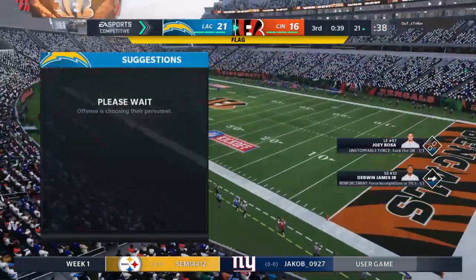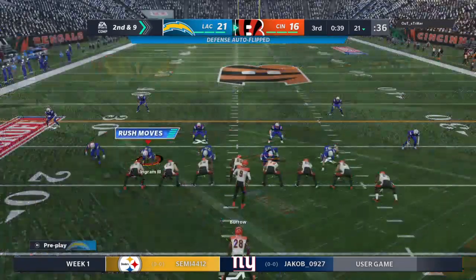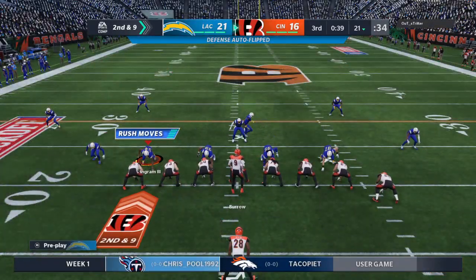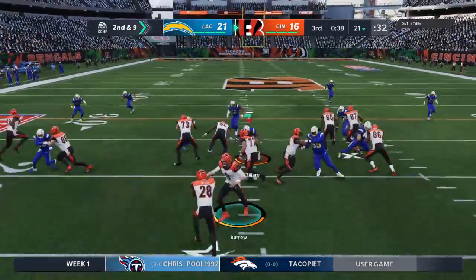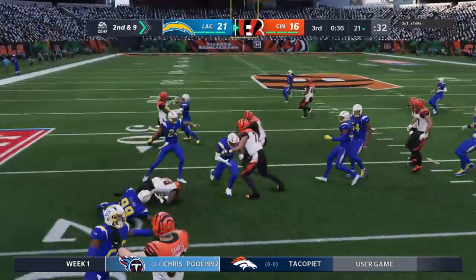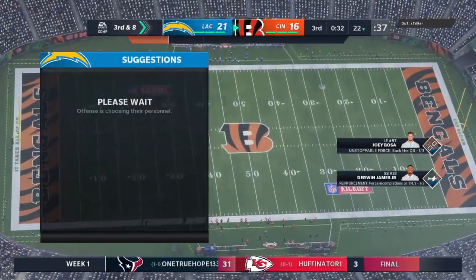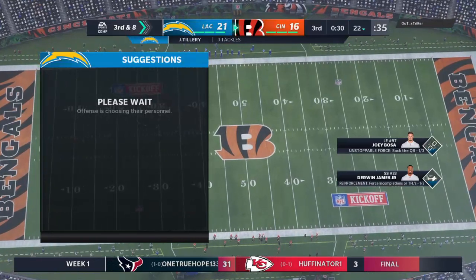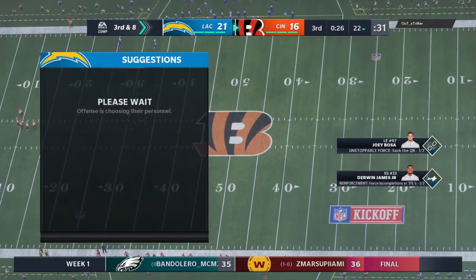Set him back five. Following the delay, here's second and nine. Once again, they run with Mixon. And the window closes quickly. He'll only get up to the 22-yard line. Only a yard on the pickup. And now they've got a third down and eight.